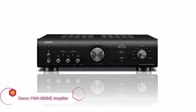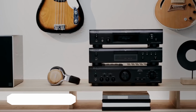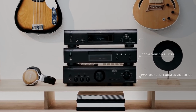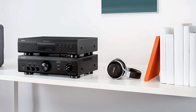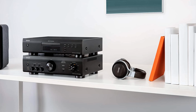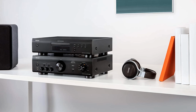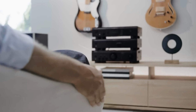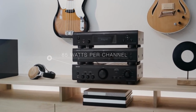Denon PMA600NE Stereo Integrated Amplifier. If you love vinyl records, there's more than one reason to use the Denon PMA600NE to complete your system. First, it has an excellent phono preamp included, meaning you don't need a separate one. Second, it incorporates an outstanding analog mode feature, which bypasses the amplifier's digital circuitry completely. The pure, warm sound that results is definitely worth the trouble.